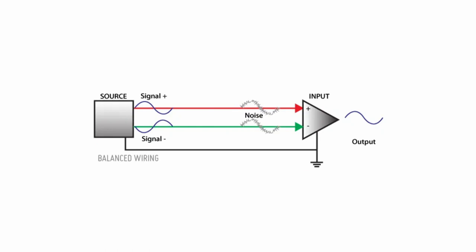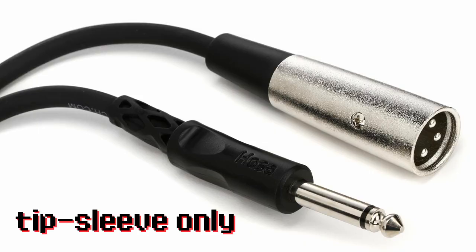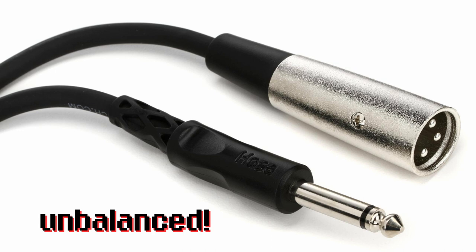The second plus is that all the interferences that might have appeared on the way are nulled and the signal is clean. There's also quarter inch TS, tip and sleeve unbalanced cable, and it's mainly for some other of your instruments like guitars and some of the synths that are not balanced. And well, it's just one wire and the shield that runs as it is.